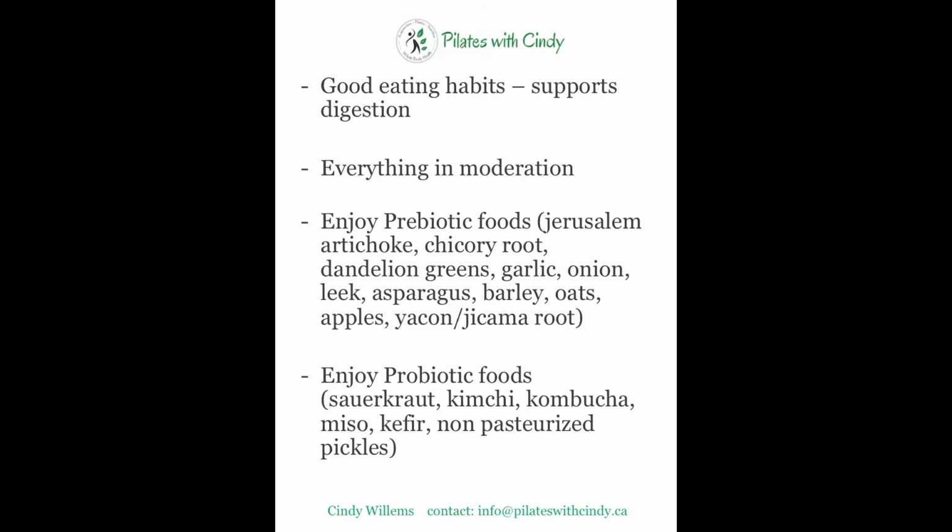Then you can add a little bit of probiotics. Probiotic foods, generally, are more of a live bacteria. So they add really good beneficial bacteria for the bacteria that's already in there to feed upon and enjoy and grow and proliferate. Foods such as sauerkraut, kimchi, kombucha, kefir, non-pasteurized pickles or non-pasteurized pickled vegetables, fantastic.